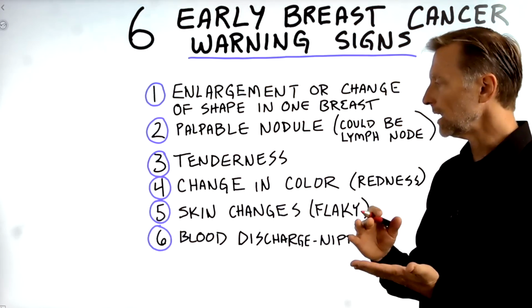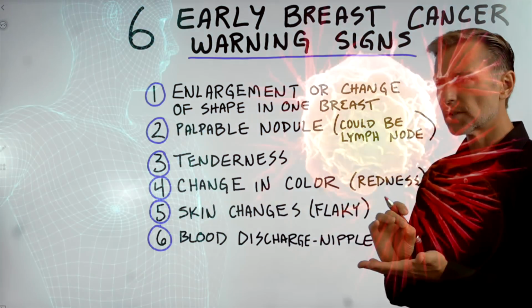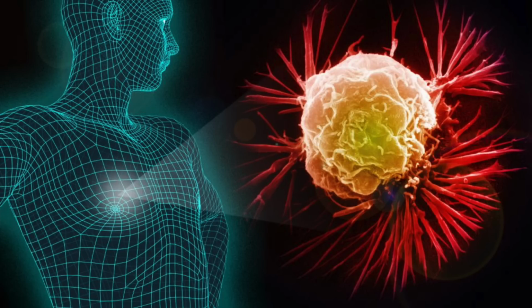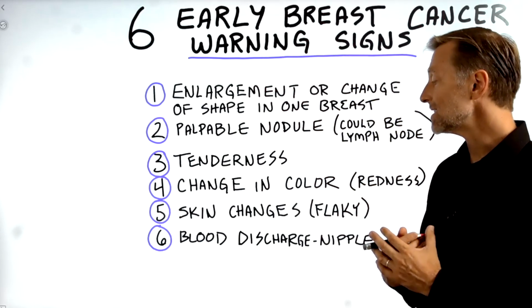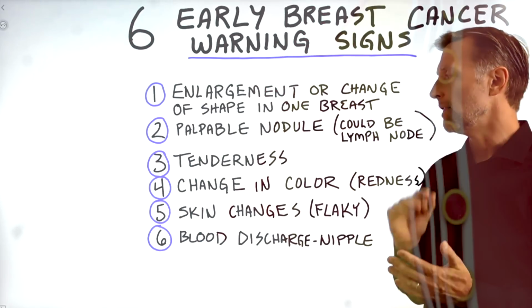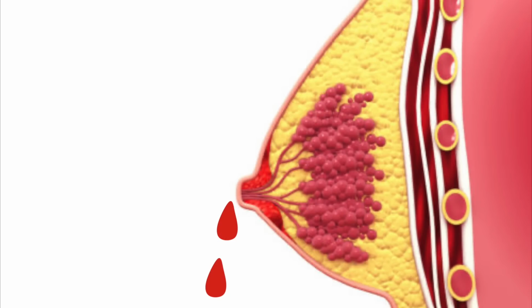Number 5, skin changes, especially around the nipple. If it's flaky or there's some rough areas, that could indicate possibly breast cancer. All right, number 6, if there's a blood discharge coming from the nipple, that can also indicate breast cancer.